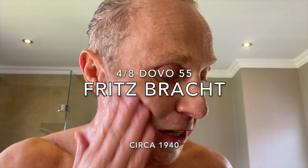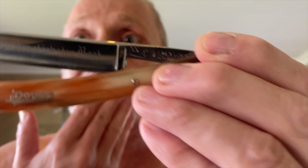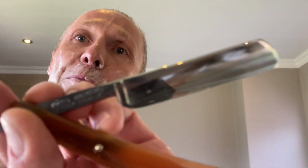Awesome soaps, you guys would know by now. While I build myself a pre-shave, let's quickly talk about these razors, because they are very, very different. First of all is this Dovo. I think it's a 55. Just check here on the tang. I haven't got my glasses on. It's got a German edge on the front for the strongest beard. It's a 4.8 with a bit of a French point.